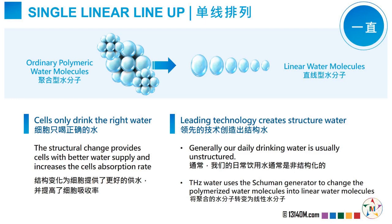Our daily drinking water is unstructured and forms into clusters. There is an average of 15 to 20 molecules of water in each cluster. However, after treating the water with the new terahertz functional water device, the water molecules will be arranged in a linear structure. So what is the difference between a water cluster structure and a linear structure? It has earlier been concluded by major researches and studies that cells only drink the right water.